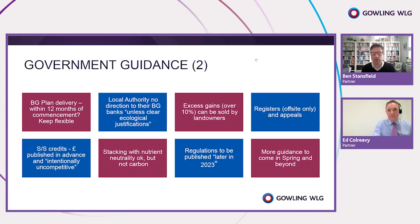So if you have got a biodiversity site subject to the BNG regime, you can use that for other things. If you want to use that for nutrient neutrality credits as a landowner, you can do that. You can't use it for carbon sequestration, but you can work your site as a landowner. You can do a few things with it. That's really good. That's going to be very popular.